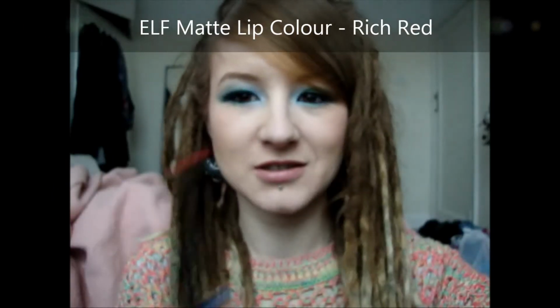And now, like I did with the blushes, I'm going to tell you my favourite lipsticks of the main colours and my favourite lip glosses of the main colours. So we'll start with my favourite red lipstick. This is, again, the e.l.f. matte lip colour. This one here is in Rich Red. And I've already talked about the product, so we don't need to go again, but I really like that.